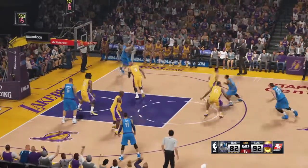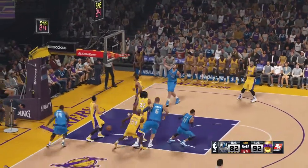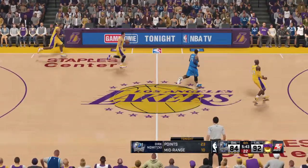Nelson against Lynn. Nowitzki gets a wide open look. And the Mavericks getting another bucket right there. Kevin, he's been a bright spot in what's otherwise been a little bit of a struggle for this team.